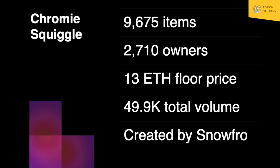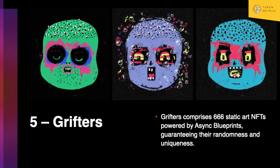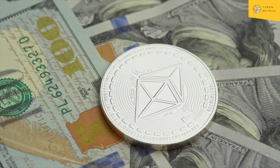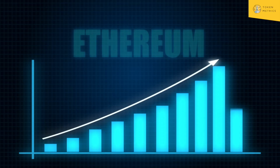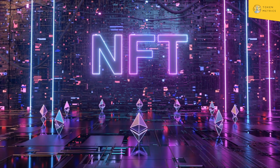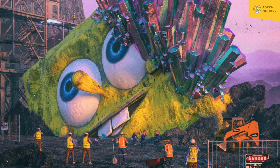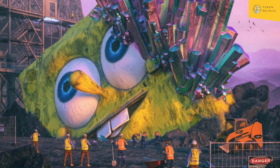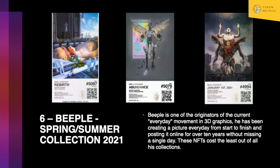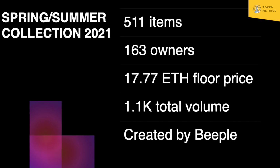They're falling in floor as we go through it. Grifters, 600-odd static art powered by Async blueprints. Guaranteed for randomness, 20 ETH. I mean, even if ETH is at 1,200, who cares? The NFT craze occurred with ETH at 4,000. So whether ETH's at 1,000 or whether it's 800, NFTs, it's time to do your NFT homework. Beeple, Consensus, people stood in line for hours to get their premium passes so they could get in and hear about Beeple. Movement and 3D graphics. This collection is one of the more affordable Beeples. 17 ETH floor price. I know, not in your budget.